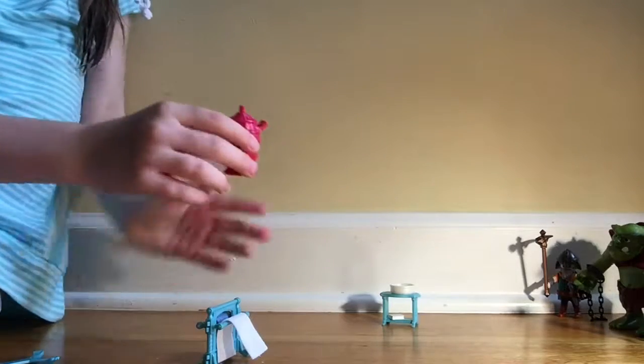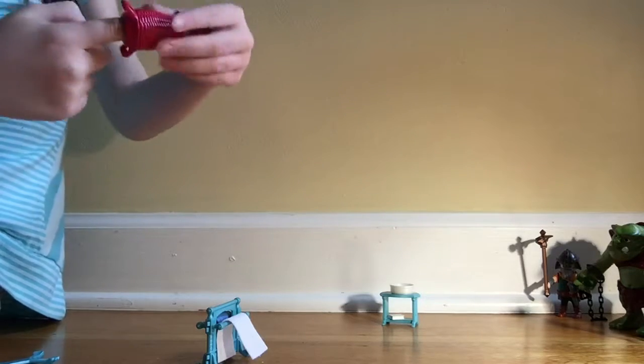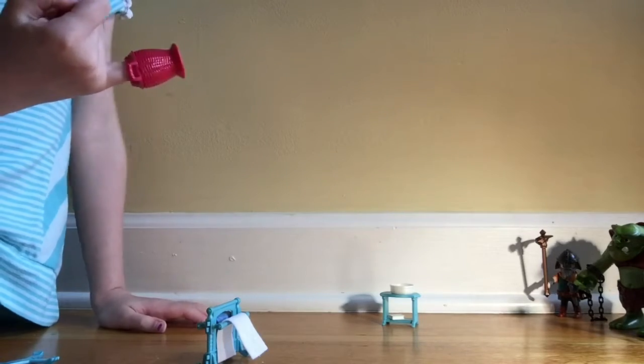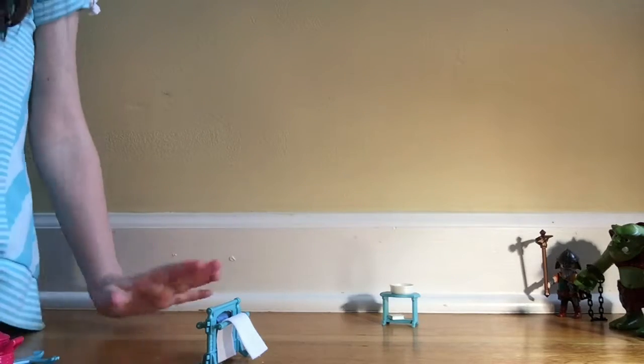And here we have a little basket, which is made from three pieces. There's nothing in it. I'm gonna stick my whole finger in there. My pinky is in there. It's like a pinky in a pot. Yeah, so that's the pot.